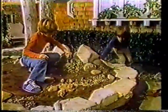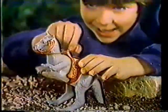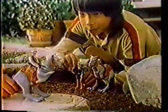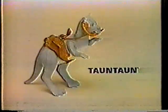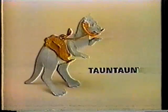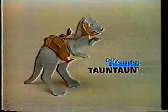From Kenner's Star Wars The Empire Strikes Back collection, it's Tauntaun. My mission is urgent. Tauntaun has removable reins and saddle. Action figures each sold separately. Hey, old rebel soldier! Han Solo, help! Luke Skywalker's in danger! Tauntaun's front and hind legs move. Luke's okay! I found him! Our mission's complete. Tauntaun from Star Wars The Empire Strikes Back collection. Action figures each sold separately. From Kenner.